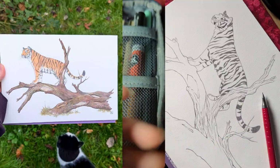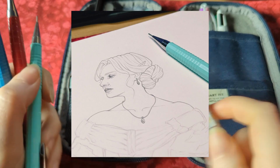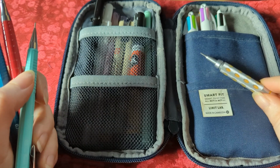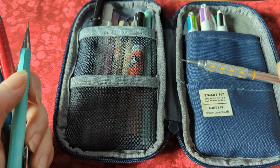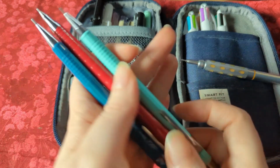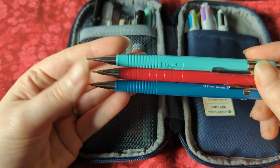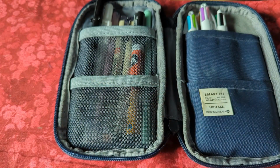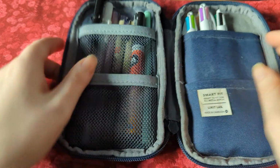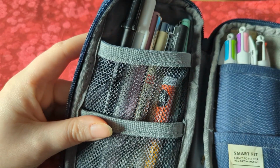So that's my pencil kit. I've got a wide variety of thicknesses. This acts the most like a wooden pencil, but not quite. If I wanted to really have a wooden pencil experience, I'd use the clutch pencils with the, is it 2mm lead in them? But those can require sharpening, whereas this one doesn't. And I've got a nice variety of HB and 2B lead. So that's my pencils. Let's get into the ink.